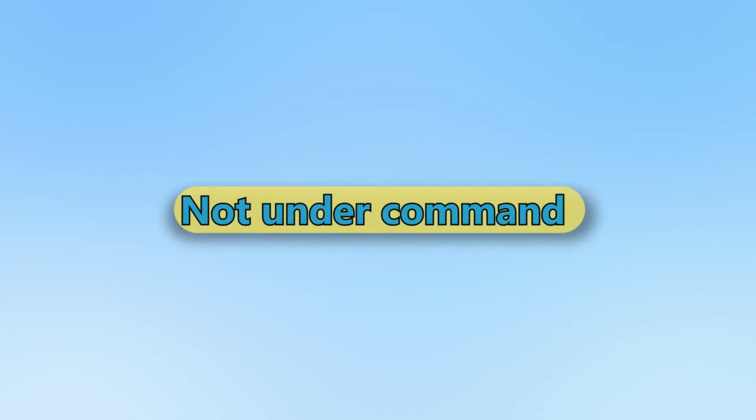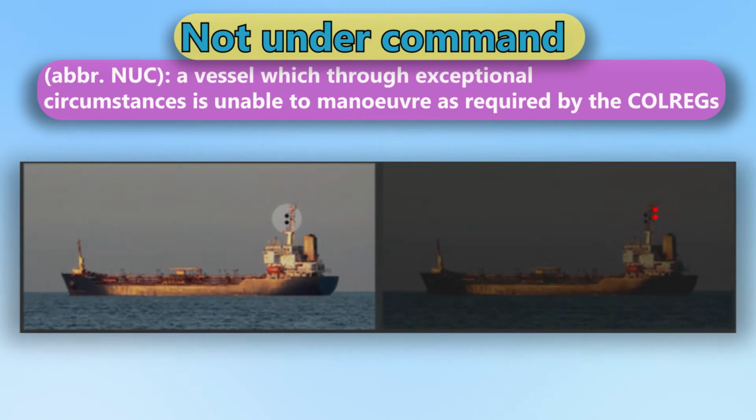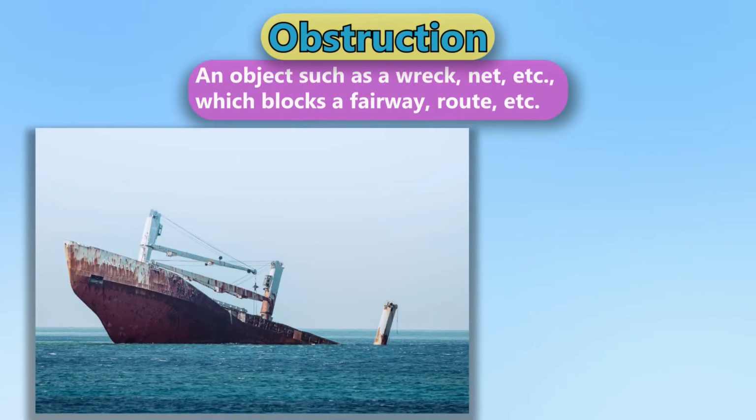Not under command. A vessel which through exceptional circumstances is unable to maneuver as required by the COLREGs. Obstruction. An object such as a wreck or net, which blocks a fairway or route.